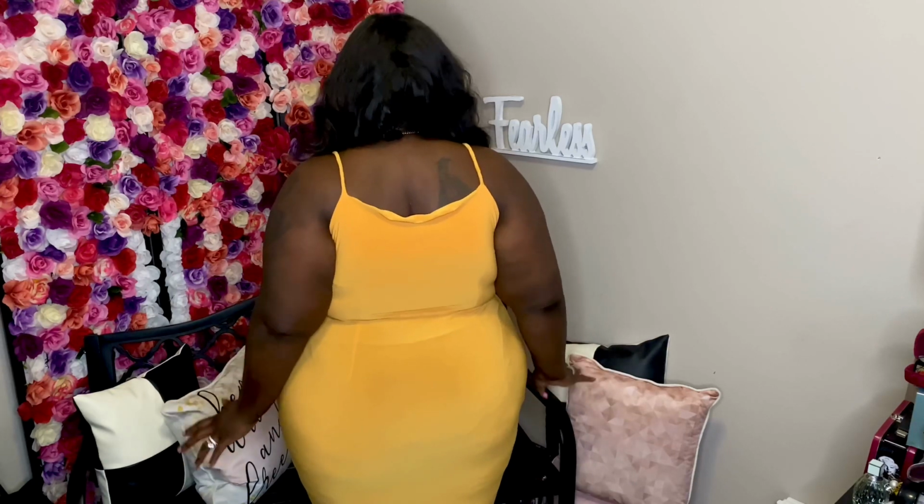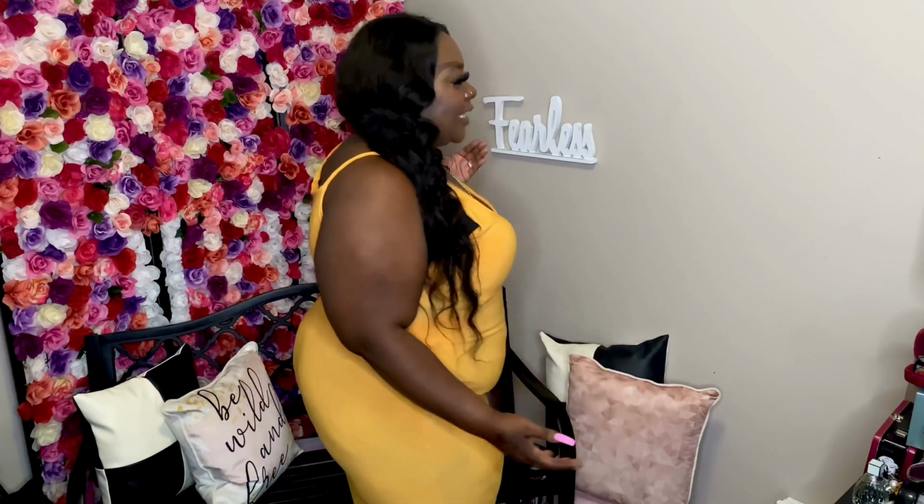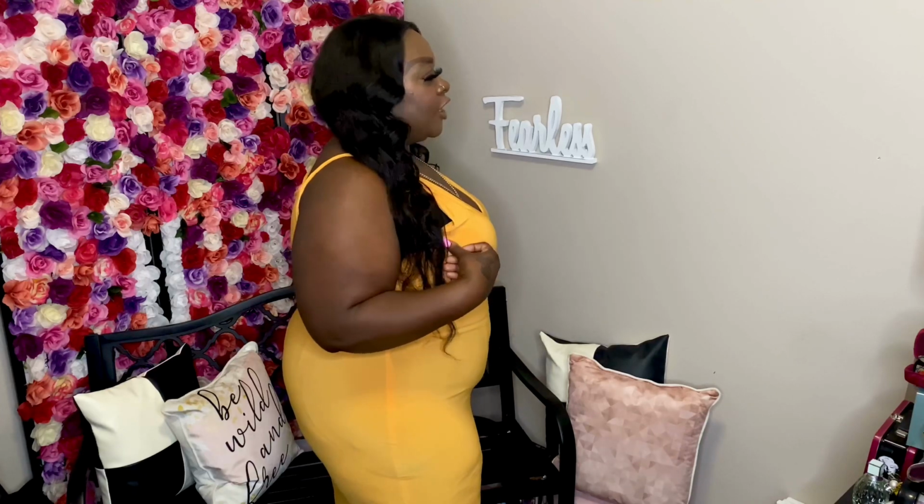This is perfect for my girls that don't really like their back out. If you suffer with back acne, or you're self-conscious about your rolls or anything, this is the perfect dress for you. You don't have to have on any special type of bra, or any special type of shirt to cover up your rolls. Everything is covered in this dress, which makes it all the more beautiful. Because sometimes you don't have to rock out with your cock out. Sometimes you can have something a little more elegant and a little more classy.